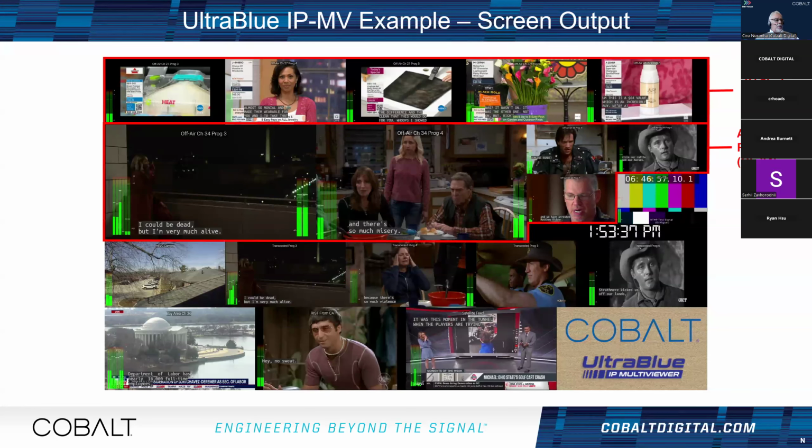The bottom is another one. It's 5 programs, but these guys are HD. It doesn't matter HD. The size is what I say the size should be, and these are SD. But since these are HD, I made them bigger.